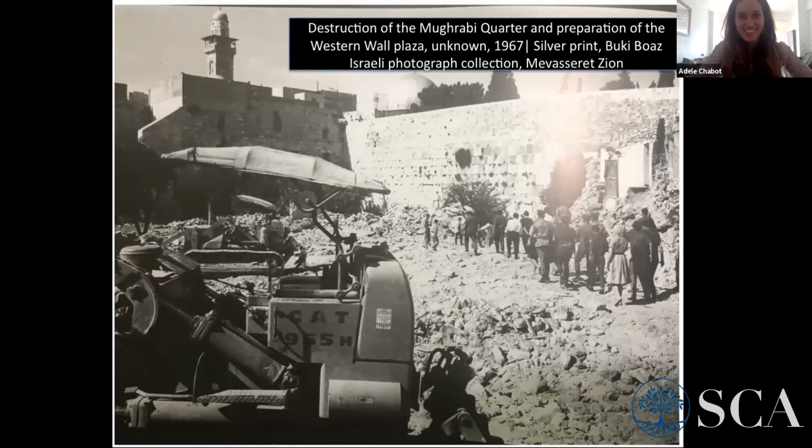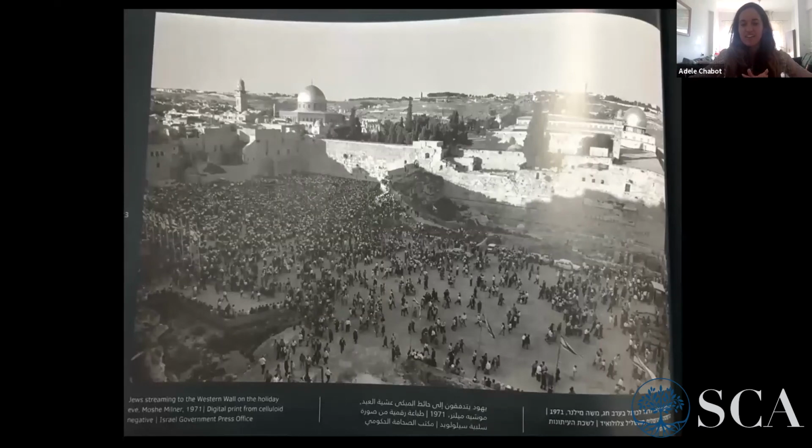It's hard to picture this, and if these are pictures that you're seeing for the first time, I'm happy to share it with you, because it's not something we used to sing. We used to sing the Kotel, it is nowadays, but this is really nice. And here is a picture in 1971 of Jews streaming to the Western Wall, and look at all the space that was created. I also want to point out something.